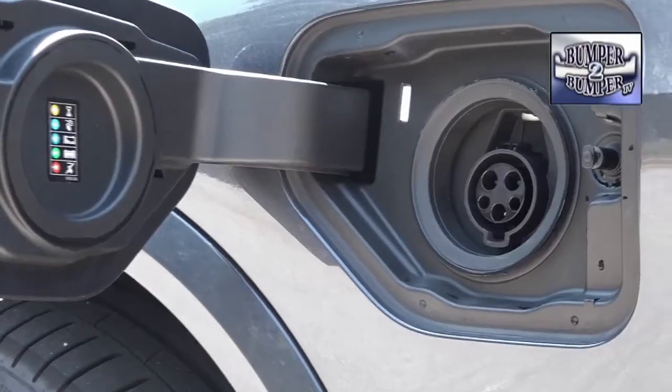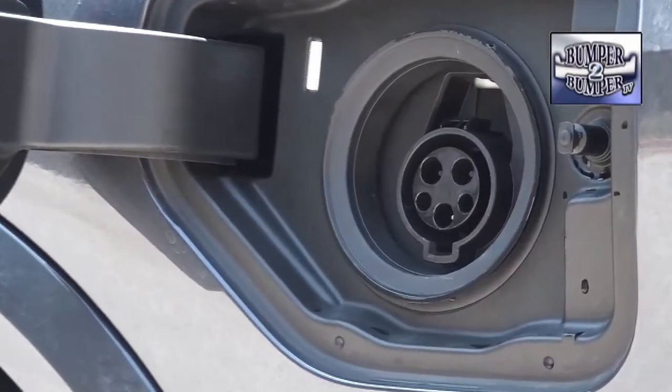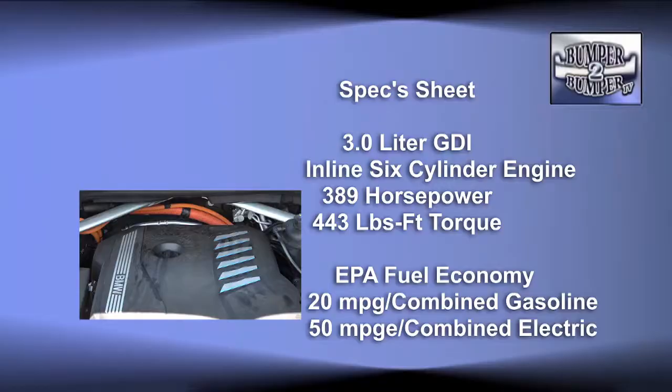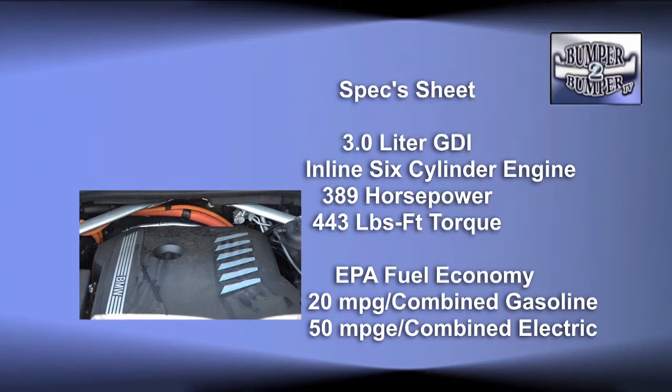In this case, it means the 45e is a plug-in hybrid. On pure electric power, it has a range of only 31 miles. Now, mate the electric assist with the gasoline direct injection inline six-cylinder engine from BMW, and we're talking about a power plant that delivers 389 horsepower and 443 pound-feet of torque, which sounds much more like what we're accustomed to from the brand. The upside is a lot of power on demand.